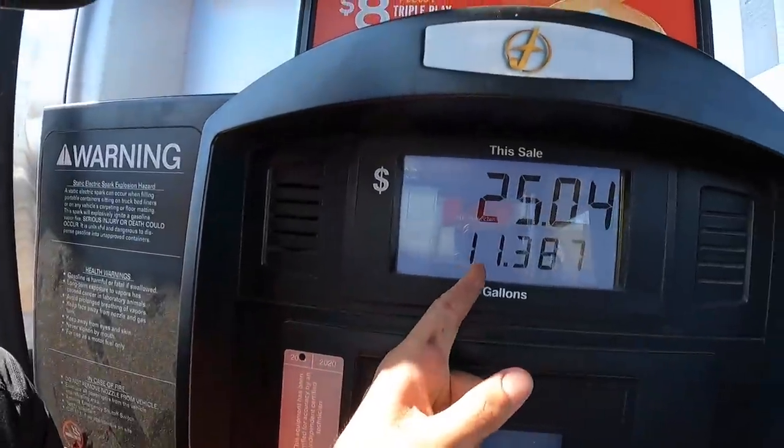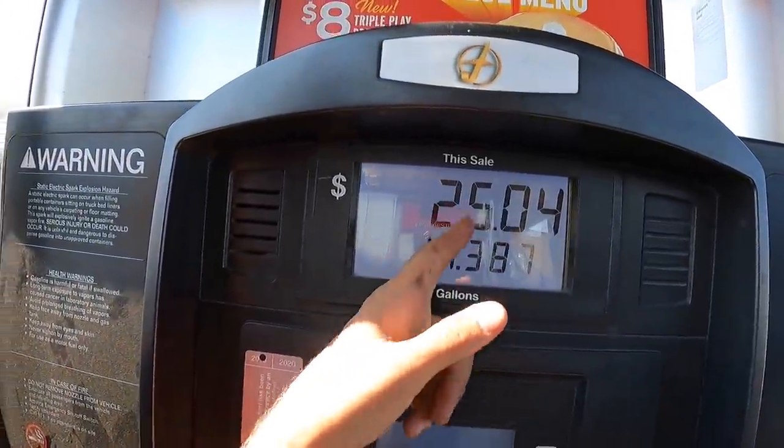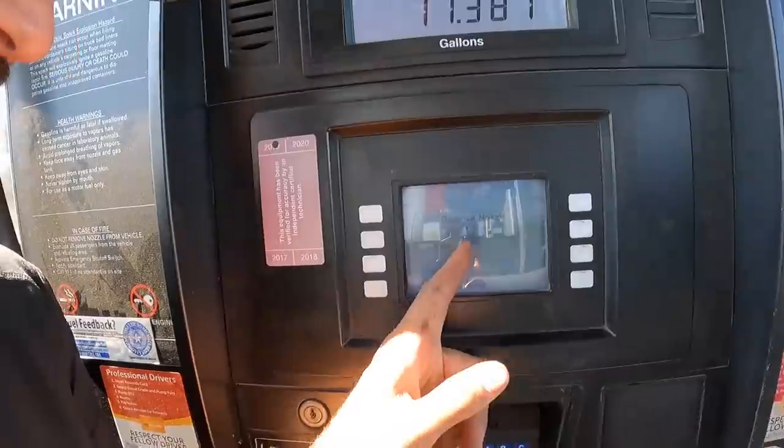Okay, so we stopped and we actually already pumped the diesel, and you can see right here, 11 gallons, 0.387, $25.04. I'm gonna pump some DEF right now too. Okay, so here's the verdict. Based on Google Maps, it's 76 miles, and I took a picture of it. So it's 11.387 gallons. Oh my goodness.